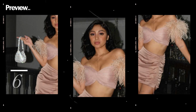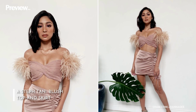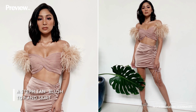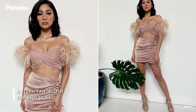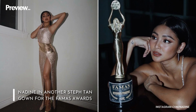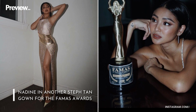Number 6. Nadine fans would argue that one of the actress's most notable features are her collarbones. Maybe that's why she's never shy to show them off. In a playful bandeau top and satin drawstring skirt by designer Steph Tan, Nadine exposes her shoulders between feathery sleeves and finishes the look off with a cute beaded bag. This wasn't the last time Nadine decided to wear one of Steph Tan's creations. She later on slipped into a gilded gown with a daring high slit by the designer to attend the Famous Awards.